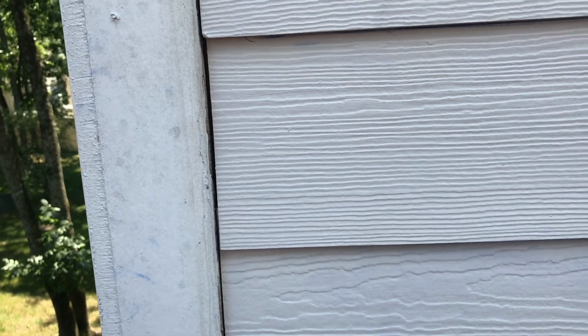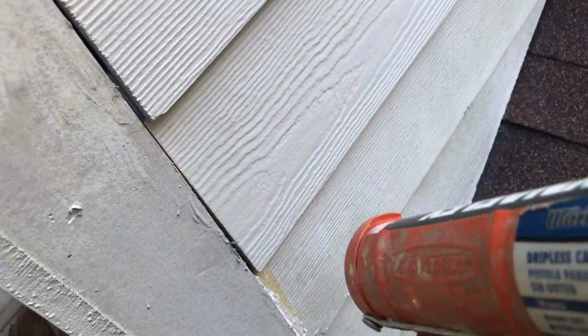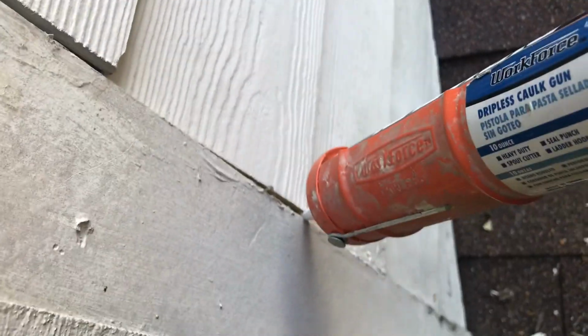So I'm going to start the process here. This is my first time actually caulking something. My wife has done a lot more, but she's not getting on the roof, so this is going to be my first experience with it. We'll see how it goes. She gave me some tips and we'll see how it works out. I'm going to start here at the bottom and work my way up.